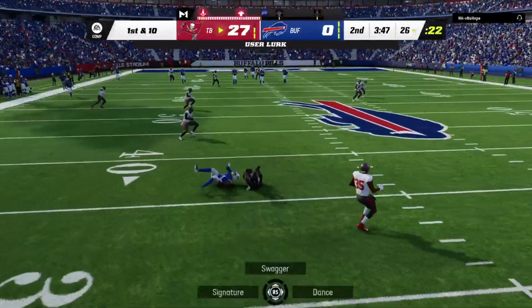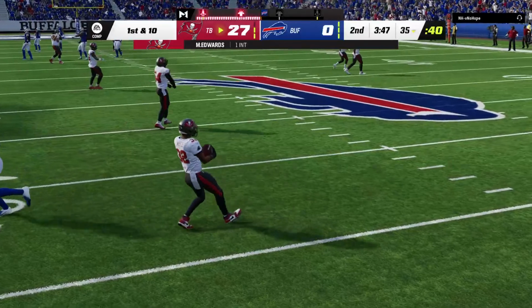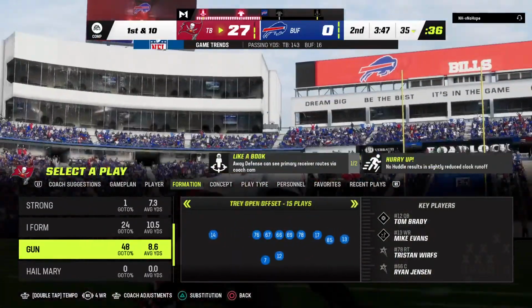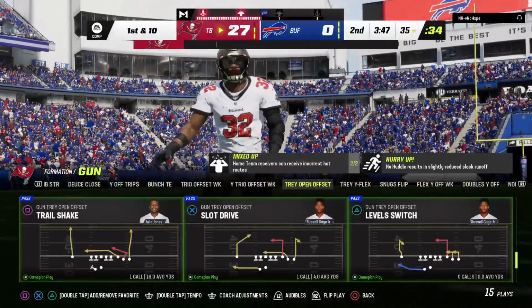And my goodness, another interception. Mike Edwards picks it off. And the Bucs are going to have the football here at their own 35-yard line.